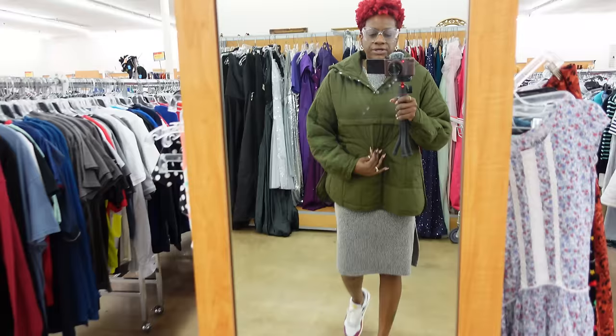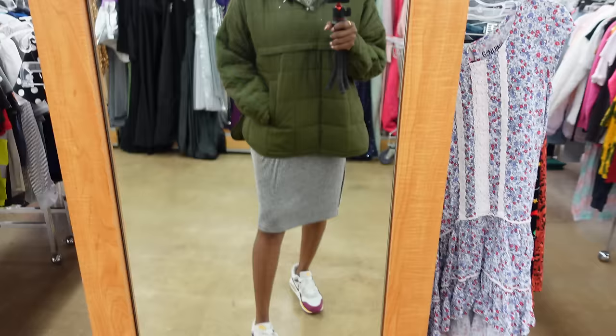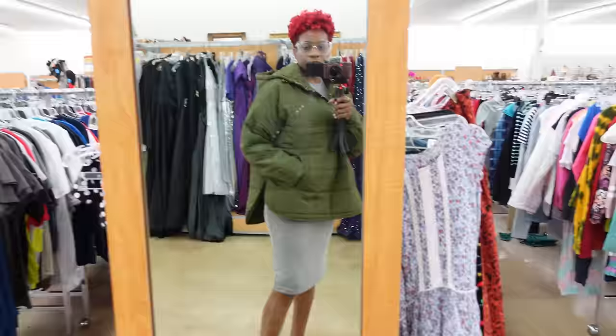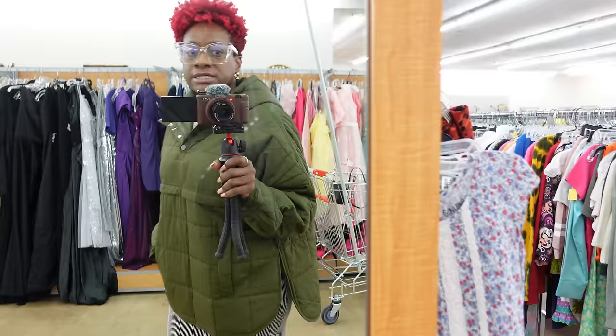I think I'm gonna get it, y'all. I know it don't look right with this skirt and these tennis shoes, my little skinny legs, but I think it's gonna work. I think we can make this work. It is so cute. I'm getting this one. This one's only $6.99.